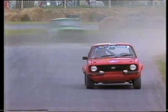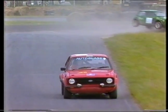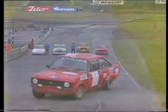And there we see Kenny McKinstry. Look at Speedlove in the background. He really has completely run out of road. And he hits those outside tyre barriers, a really serious wallop. And rather lucky to get away with it there.